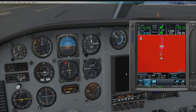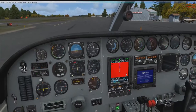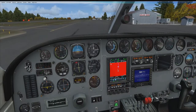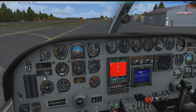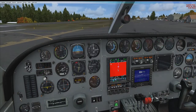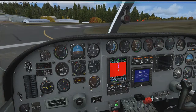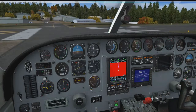Anyway, I'm just going to quickly get rid of that now. There we go. It does actually include ground charts for probably bigger airports. I'm assuming Orcas Island just isn't big enough for that. Okay, oh, there's an aircraft parked over there. That's pretty cool that you can just drive into the airport.